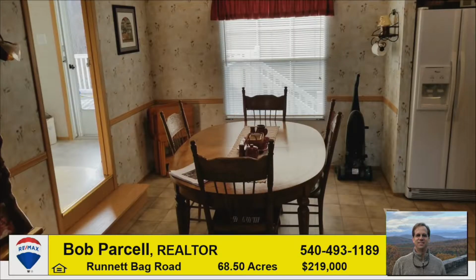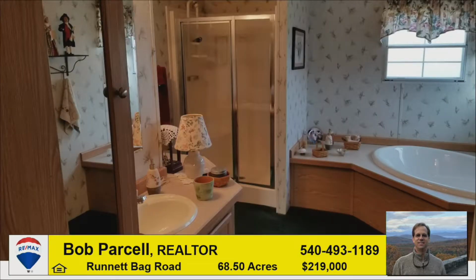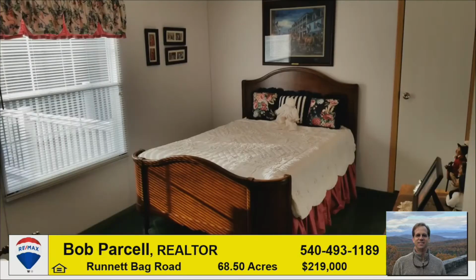Off to the left, on the outside deck, you step into the laundry area, a little mud room, then into the breakfast area. It's a 3 bedroom, 2 full bath home, good sized master suite with walk-in closet, large master bath. The other bedrooms are good size as well. So it's again a 3 bedroom, 2 bath home.